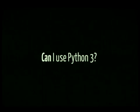Okay, so that's the do you want to use Python 3? The more difficult question is, can you use Python 3? There's good news and there's bad news in this sphere. The good news is that the Python community is moving a lot quicker now towards a world where Python 3 is supported everywhere. And that's because of some of the techniques that I'll talk about in a little bit. But there's also some bad news, which is that not everything's there yet.